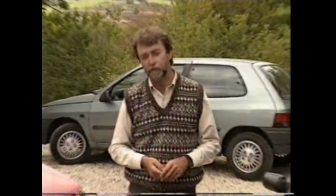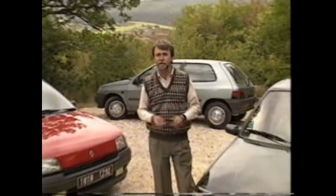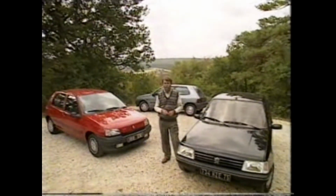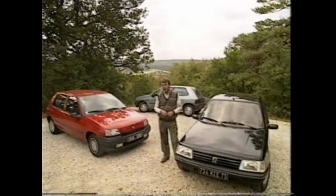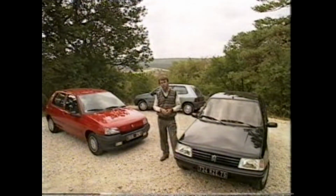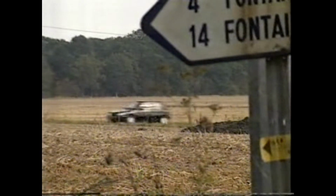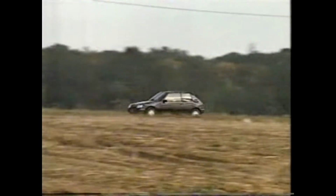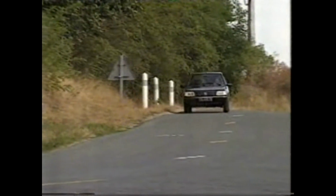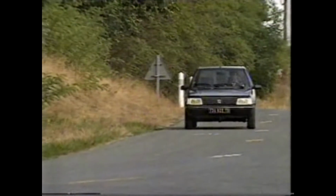Some 6 years ago, Peugeot's 205 burst onto the French market and became an immediate success. So much so, it saved the bacon of the Peugeot company. Well, how does Renault's new Clio stand up against such established competition? Although the Renault 5 outsold it for the last 4 years in France, the 205 is still regarded as the benchmark car in this sector of the market.